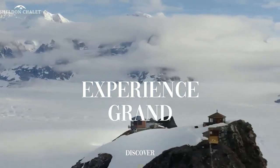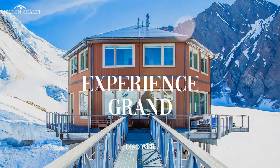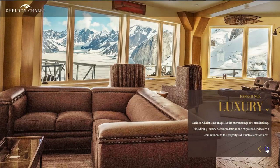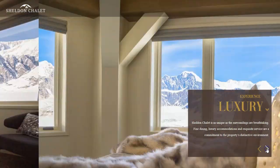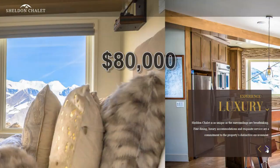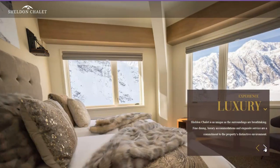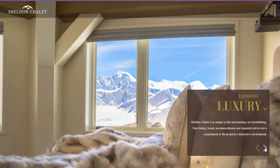Now, the Sheldon family has built a 2,000 square foot, 5-bedroom, 2.5-bath luxury home that you can rent, complete with helipad, hot tub, and full staff with a gourmet chef. The cost is just a mere $80,000 per couple for a 3-night stay. What a bargain! Could you imagine staying there? I mean, waking up to that view?